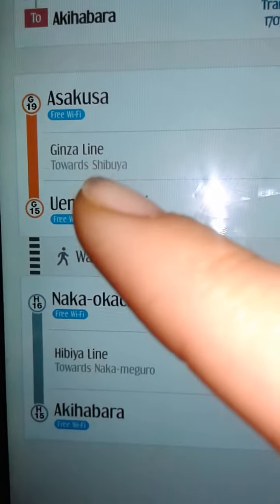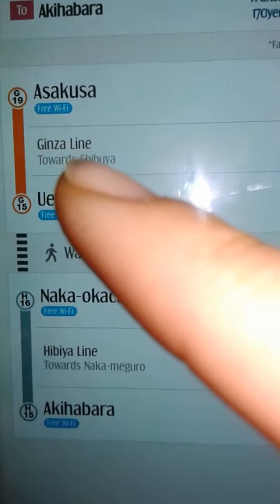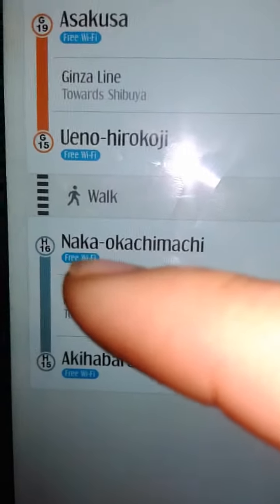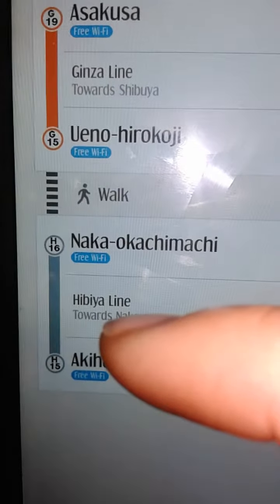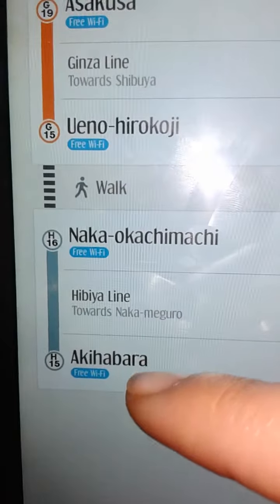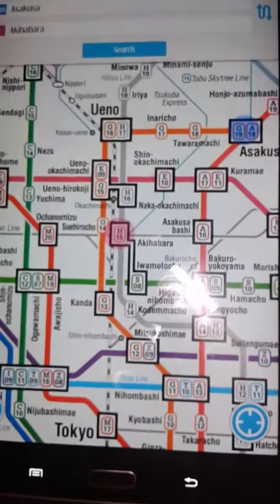You take the Asakusa, from Asakusa, G19, you take the Ginza line, then you get on G15, you walk for about 3 minutes, and then you get on the Hibiya line to Akihabara. So this app's really helpful, but like I said, I did pay extra. I'm going to be paying extra on my phone bill so I can use my GPS and stuff in Japan. So hopefully I don't get too lost.